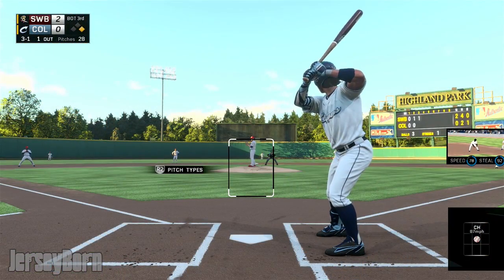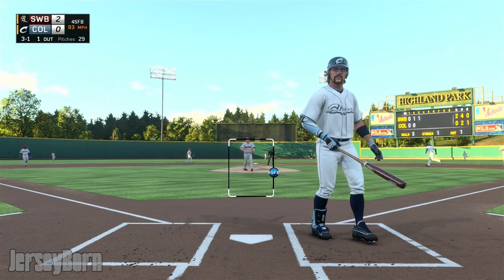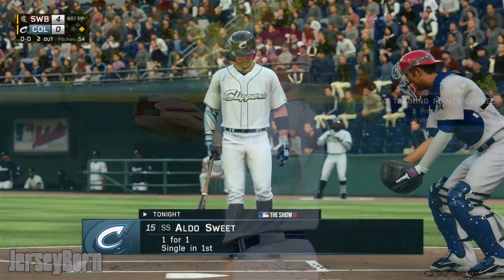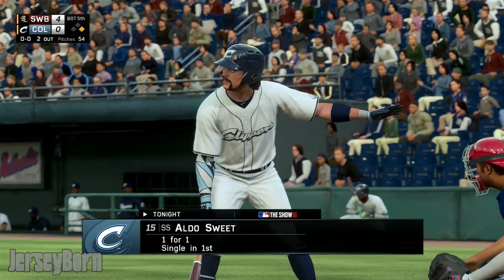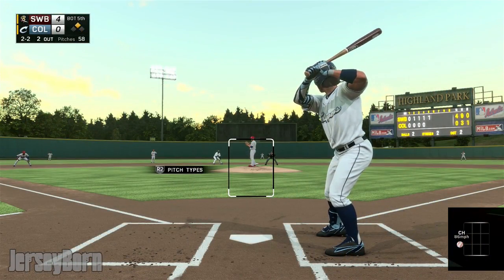And he comes up later on, bottom half of the third. 1 on, 1 out, 3-1 count to Aldo. Down 2-0 here to Scranton Wilkes-Barre, as he's learning to walk again, yet again. And that's his second walk in 2 games. So they're down 4-0 here. 1 on, 2 outs.